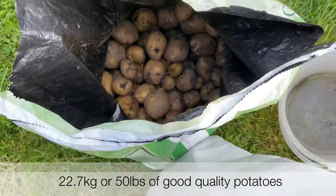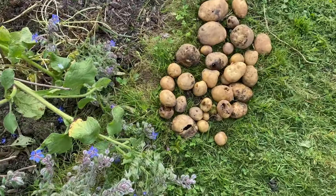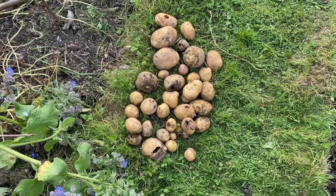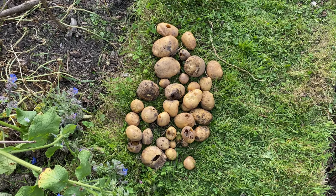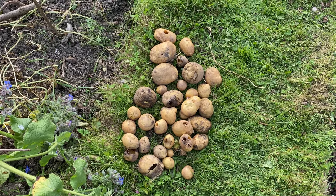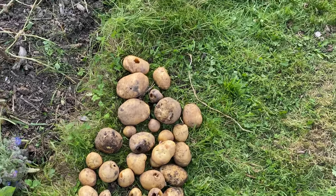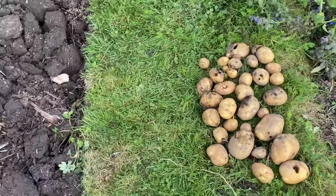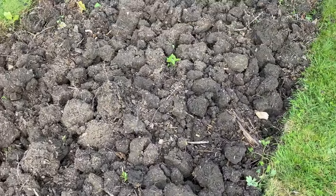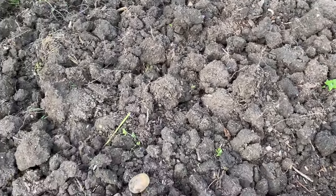So I don't reckon that's a bad crop, given that we haven't previously tried them. Will we give them another go? I think we might. Might depend, finally, on a taste test. But again, as you can see, the soil they grew in was pretty rubbishy, really.